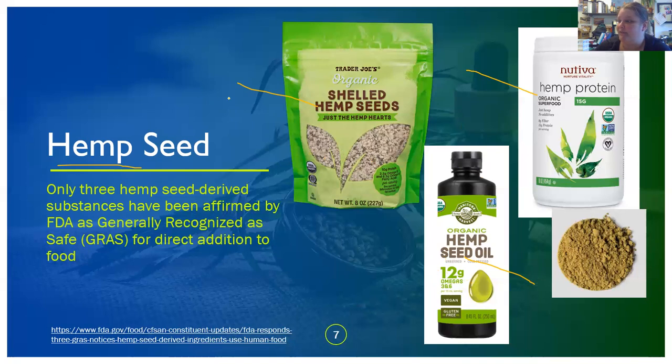I do have hemp seeds. So usually I have a package with me here at my desk.